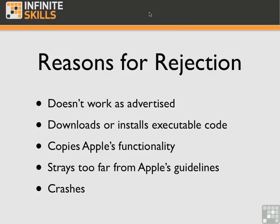It turns out that the majority of those rejected were rejected for one of the following reasons. The app didn't work as advertised, or the app downloaded and installed executable code, which is code that can run immediately on the processor, or interpreted code, which is code that can be translated to run on the processor. In either case, Apple can't review that code to make sure it doesn't do improper things.